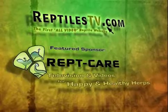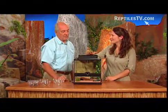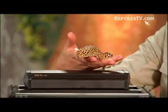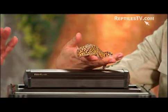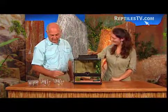Well, I just finished my lunch and I sure am full, but I'm sure this little guy right here would like to eat. I noticed we have some appetizing worms over there. Let's talk about his diet. Now, we want to remember that the diet for a young leopard gecko is a little bit different than an adult. All right, now we have the various types of foods here.